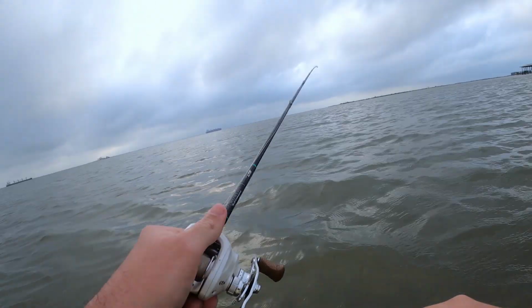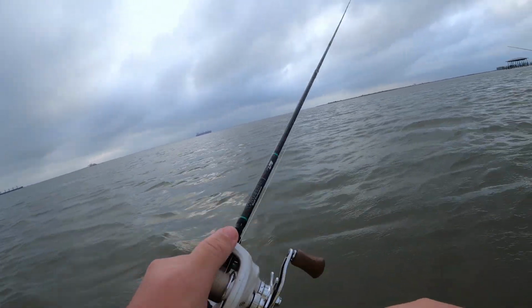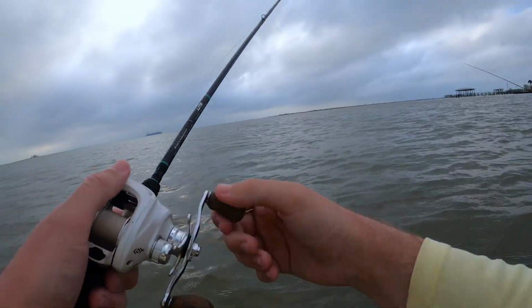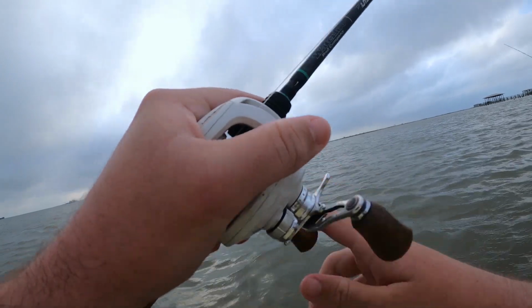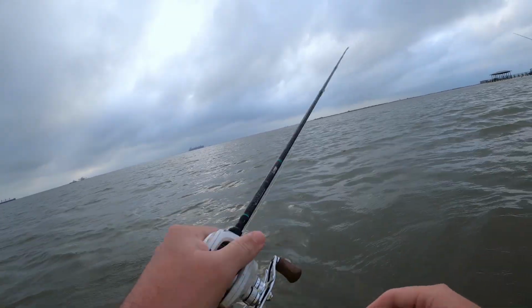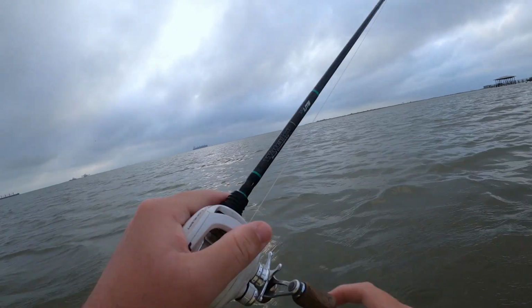Alright, well, we're still catching them, but instead of every cast, it's every 5 or 6 we get bit. So what we're gonna do is just slowly walk out, because like I said earlier, our plan was to walk way out there onto this little oyster bed, but we haven't even made it out there. We started catching them. I just got bit right there. So now, got bit again. So now what we're gonna do is walk out because it's getting a little bit later here. We're gonna see if we can find some bigger ones.